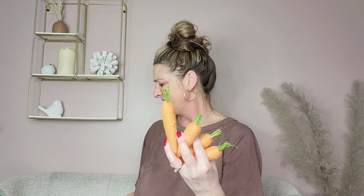So I did pick up one pack of these, and these do tend to go quick, stuff like this. So if you see it, snatch it up. I know it's still just January, but if you've been shopping at the Dollar Tree, if you don't grab it when you see it, don't plan on ever seeing it again.